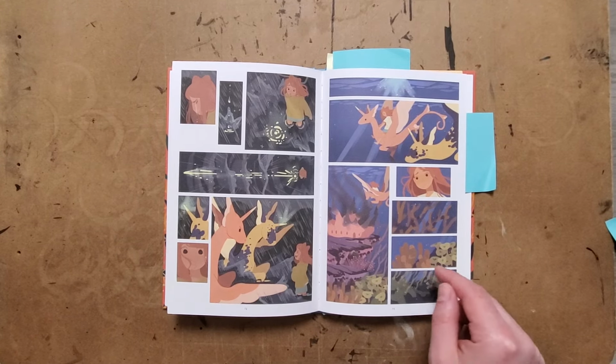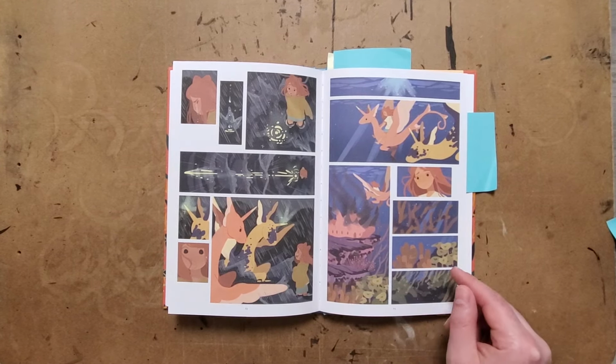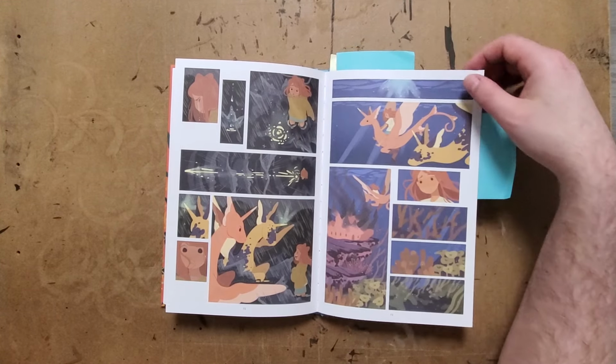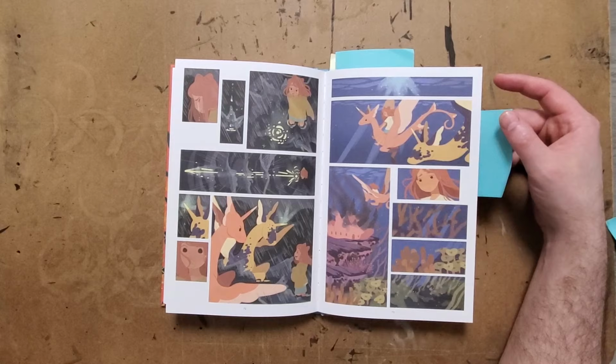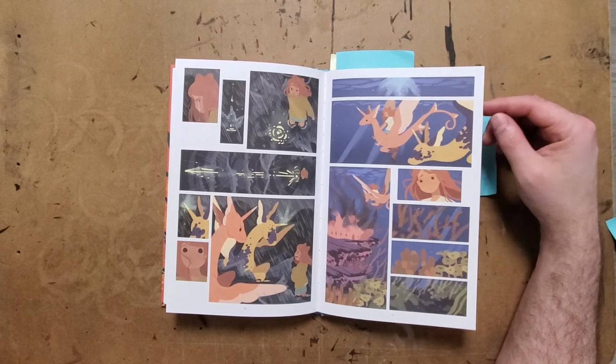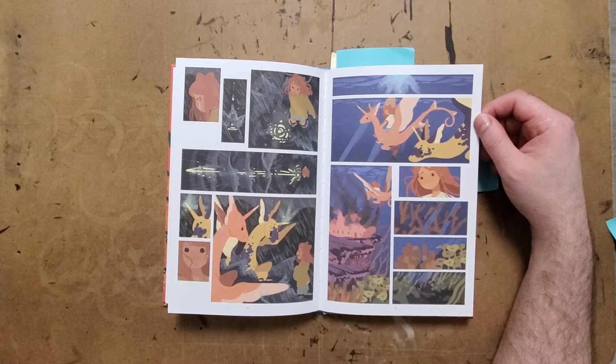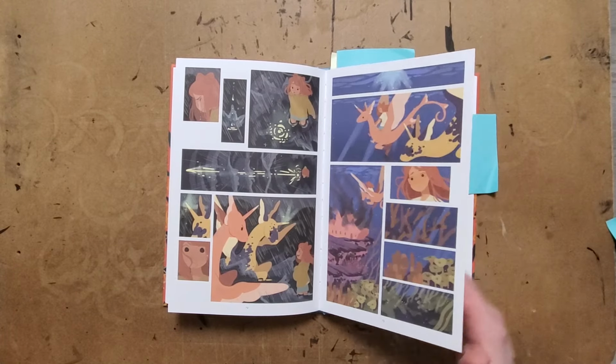I would be really surprised if these haven't been optioned for movies. I'm surprised they haven't been produced already. I would imagine this would be a gigantic hit on Netflix. Yeah, if that's not something that's already happening, then it should be. Yeah, I'd be very surprised.